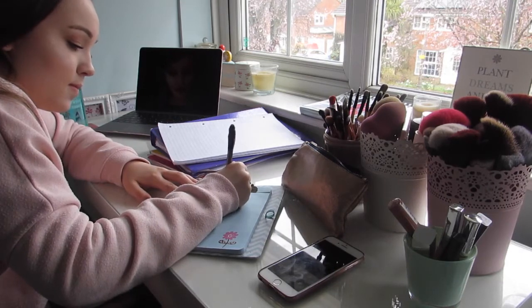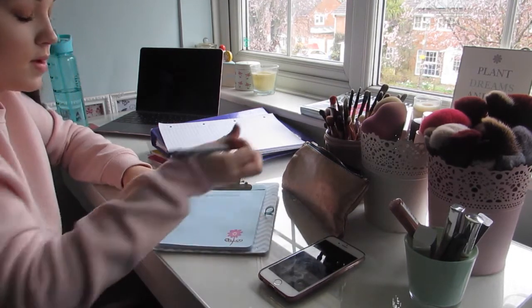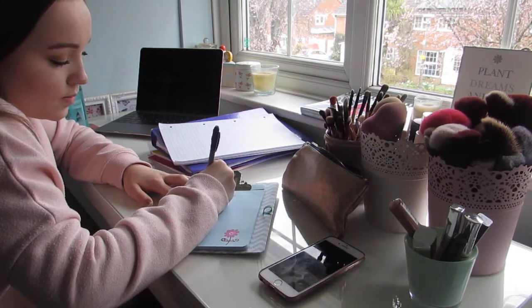Then I just got out my to-do list and I wrote a to-do list of the things I wanted to revise that day. This just helps me to make sure that I get all of the work done that I want to get done.